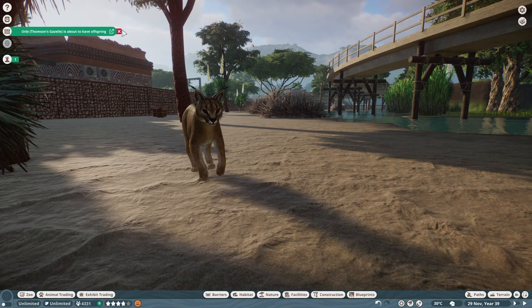Thomas is about to have offspring. Yeah, it's nice for the Thomas Gazelle, my friend. We're talking about the Caracal cat has had an offspring. Oh, yeah, you don't know about the Nile monitors. Oh, my freaking God. But, guys, there we go. Oh, for God's sake, bro. I'm raging now. One more comes up. I'm not even going to look at it. Monitors again.